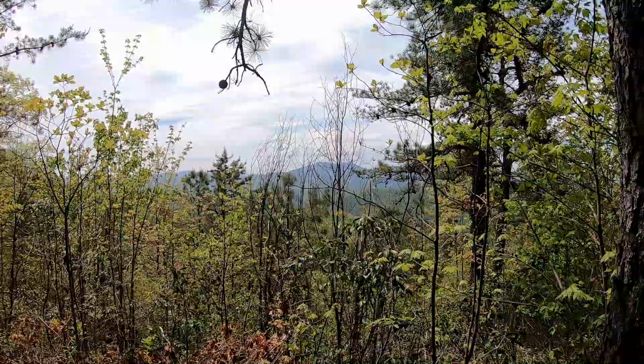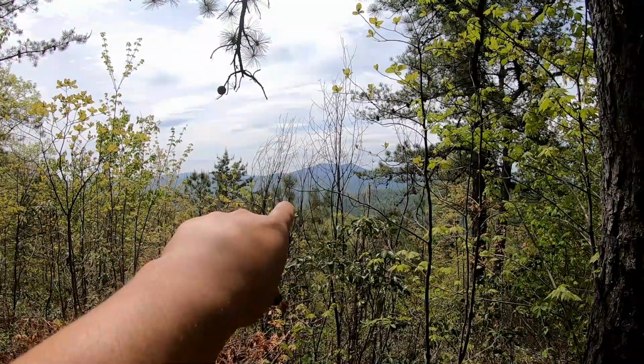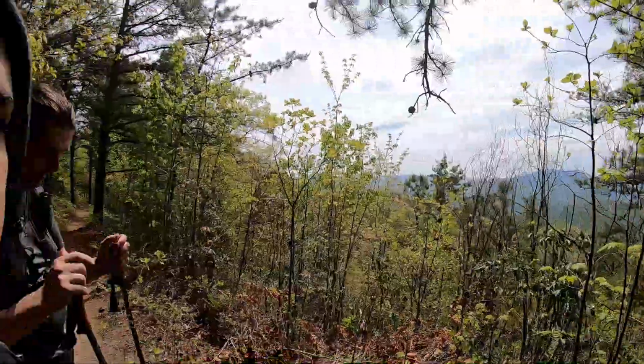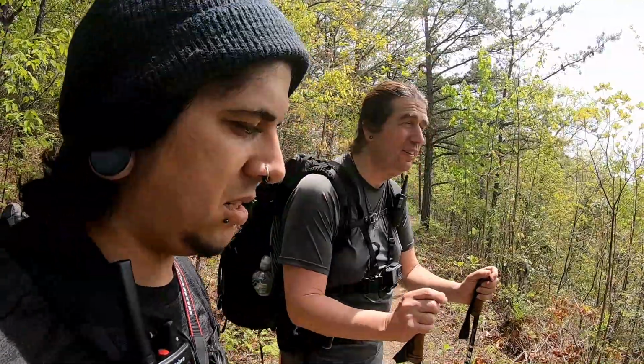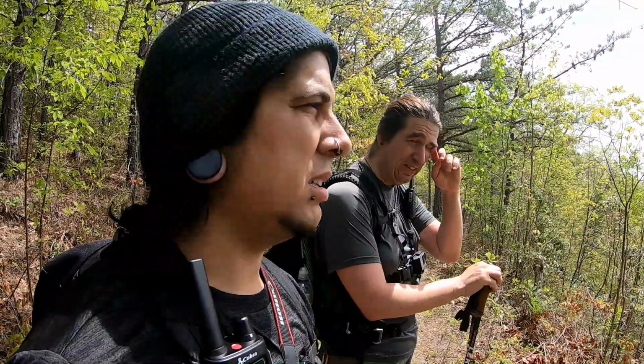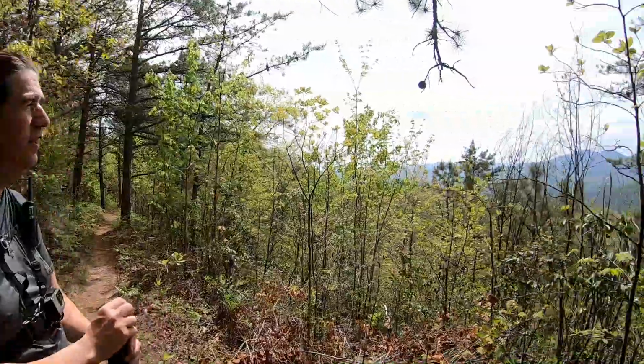Well, there's your mountains. There. Right there. Yep. Those green things? Yeah. Okay, so apparently we're on top. I hope. We've been lied to before. Been checking out some cool views along this trail here.